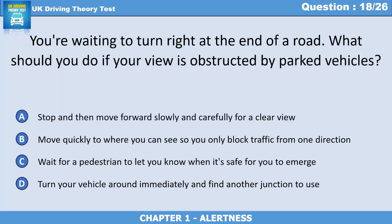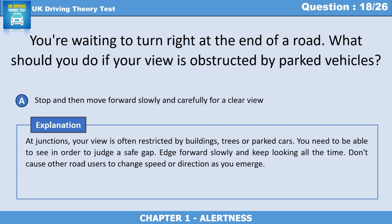Question 18. You're waiting to turn right at the end of a road. What should you do if your view is obstructed by parked vehicles? A. Stop and then move forward slowly and carefully for a clear view. Explanation. At junctions, your view is often restricted by buildings, trees, or parked cars. You need to be able to see in order to judge a safe gap. Edge forward slowly and keep looking all the time. Don't cause other road users to change speed or direction as you emerge.